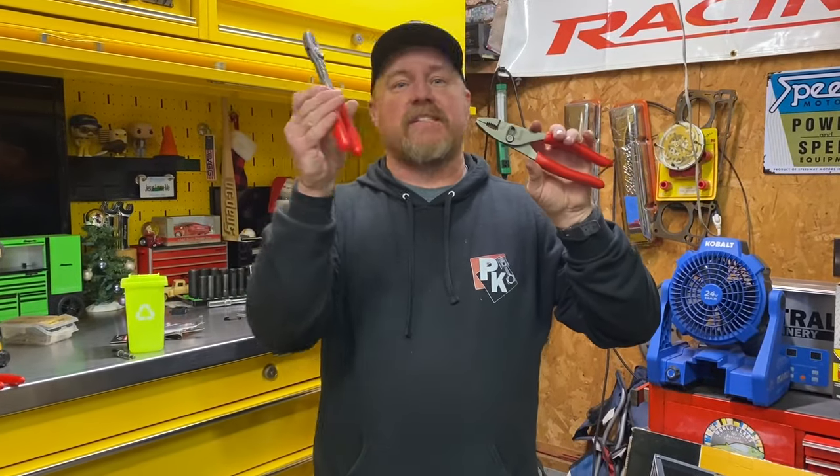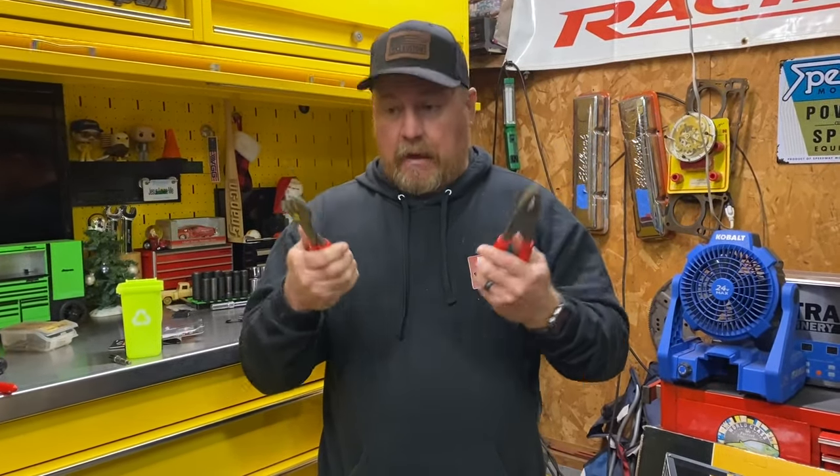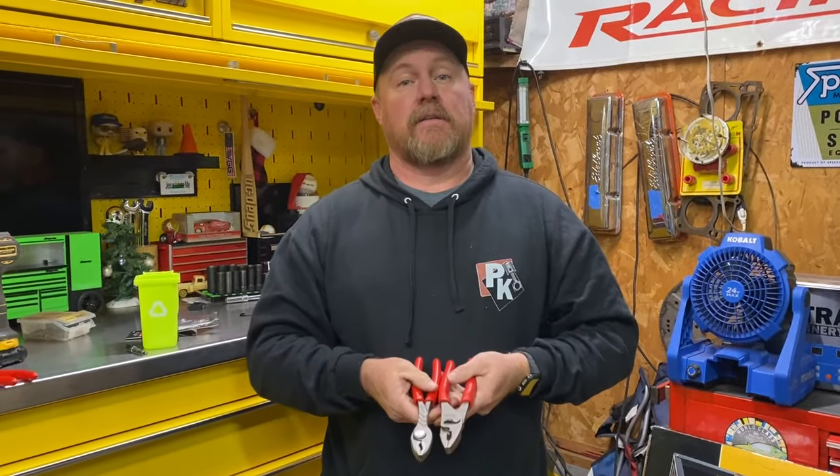The only difference is this is only $2 more. So what would you say? You'd get both? I would buy both. I'd have both of these in my toolbox. You couldn't pick. I couldn't pick.